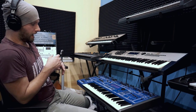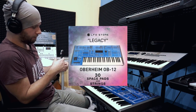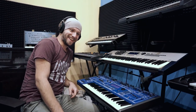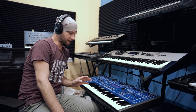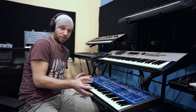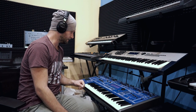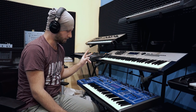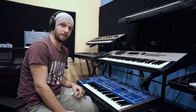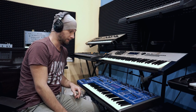So in this episode, I wanted to show you the pads, atmospheres and strings territory of the Oberheim OB-12. I showed you a few examples from my sound set. Let's say they're not so complex sounds. It's just normal, usually classic sounds. But with all of these front panel parameters, two LFOs, very complex oscillators and a few envelopes, you can make really complex and very interesting sounds, which stand out from the original Oberheim's limited possibilities.